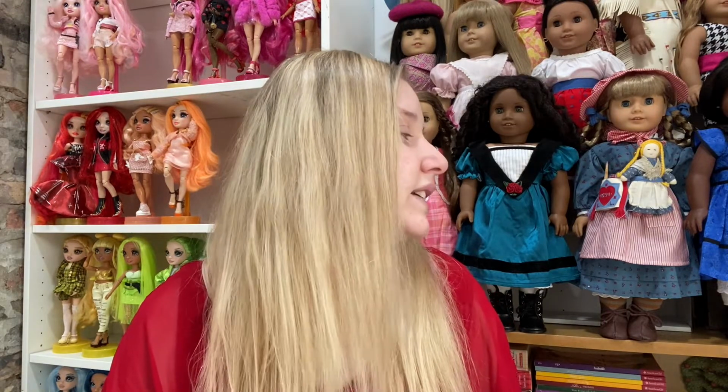But these are just dolls that I've really been feeling lately. Some of these are my absolute favorites that will never ever change. But I tried to limit myself, but then I was like, wait, that makes me feel super pressured. So then I just kind of grabbed dolls that I've really been chilling with lately, I guess you could say.